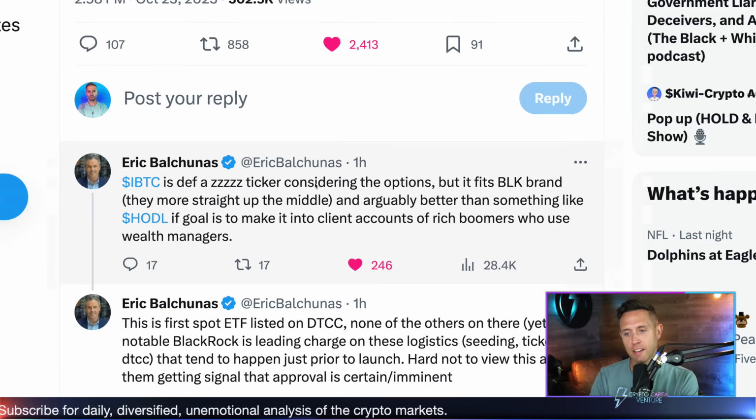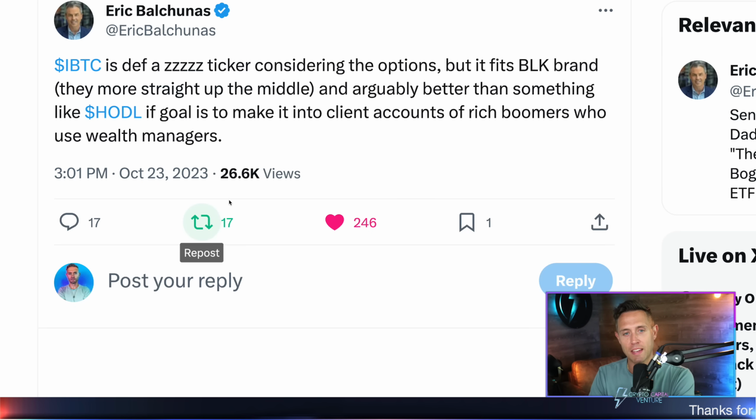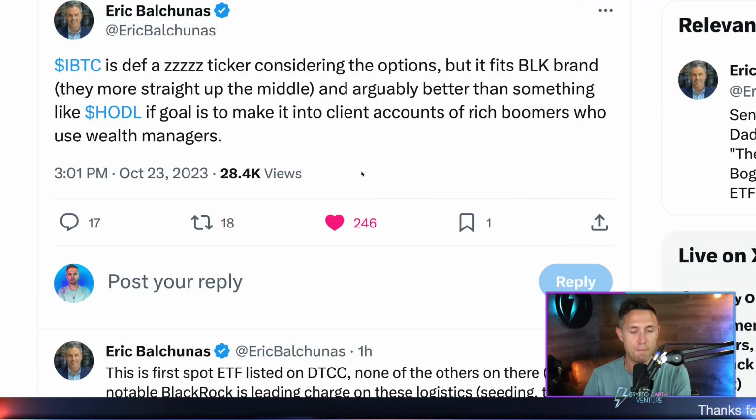So he goes on. I wanted to read this, thought it was kind of funny. IBTC is a boring ticker considering the options, but it fits BLK brand. They're more straight up the middle, and arguably better than something like HODL if the goal is to make it into client accounts of rich boomers who use wealth managers. So long story short, if we want those trillions coming in, one of those avenues via the spot Bitcoin ETF, maybe HODL isn't the best ticker.